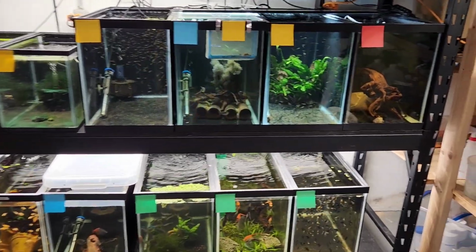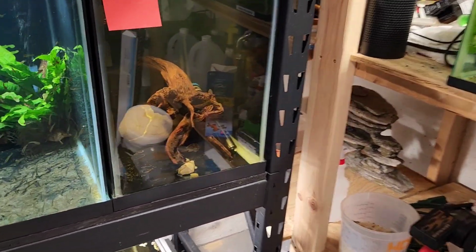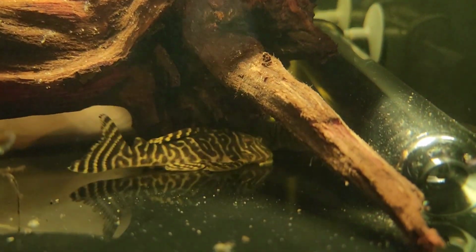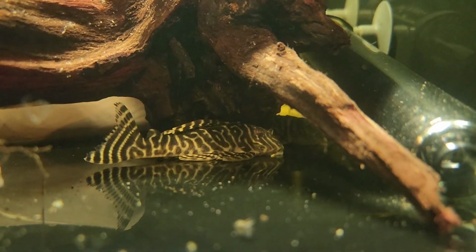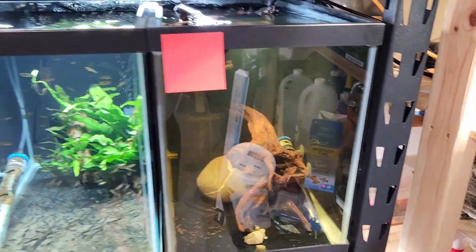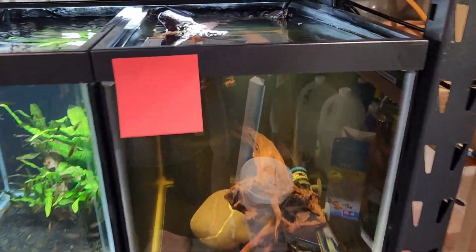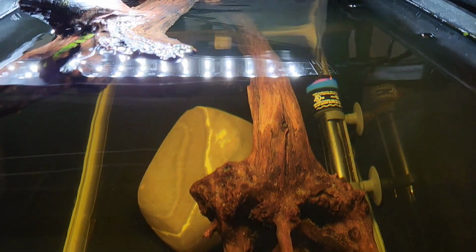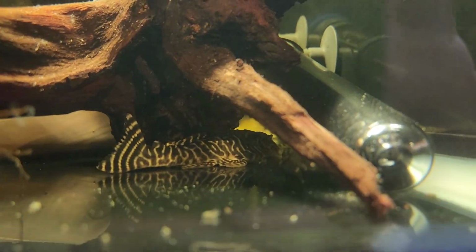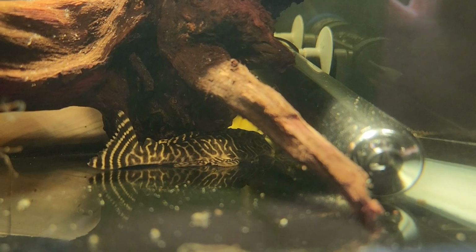So the water is a little stained from the wood I just put in, and these guys' caves are coming today in the mail, so I don't have any caves in here yet. But I just got a group of 6 L333 King Tiger plecos. They are beautiful. Absolutely love them. See how stained that water is just from the wood? The water is super clear, but I'm soaking some wood in here. And I've been feeding them some repashy, some bloodworms, some algae pellets. And there's 6 of them in here, believe it or not. I just didn't have enough caves. So when those caves come in today, I'm going to put those in there right away for them.